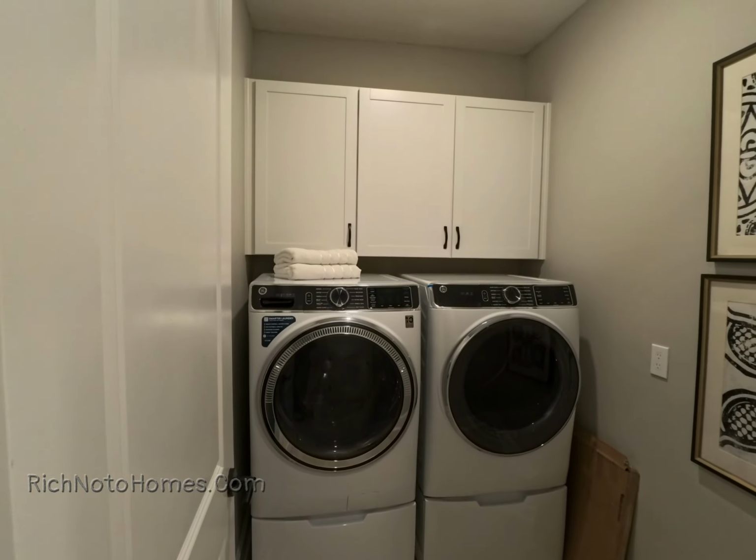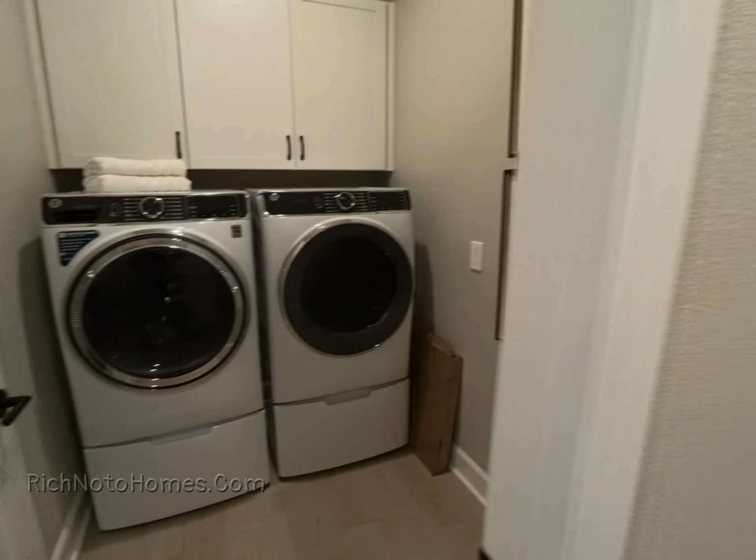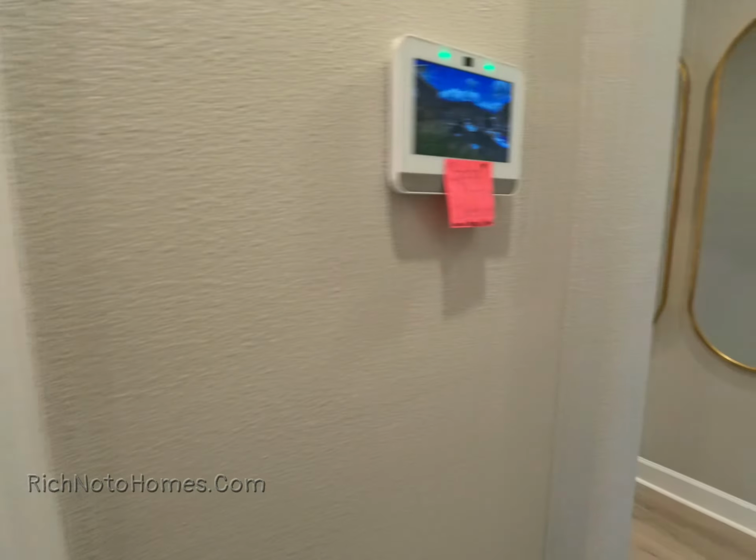There's a bedroom. And a full bath. And a closet, oh, it's a step-in closet too. Look at that. Here's your laundry. Boy, those washer and dryers are big. Look at that. So 2,000 square feet.